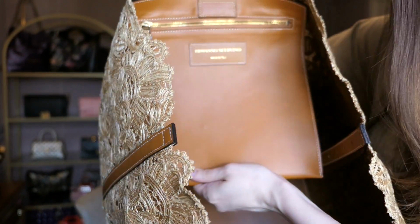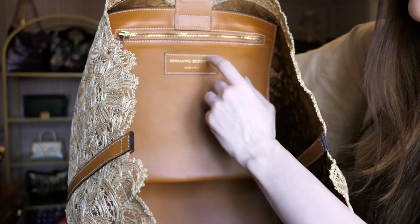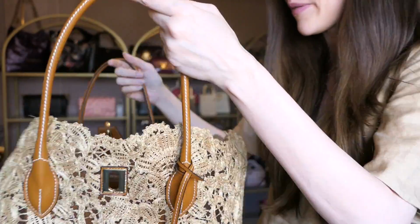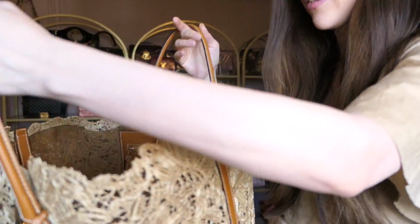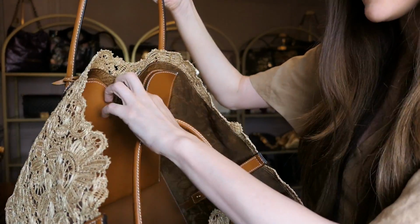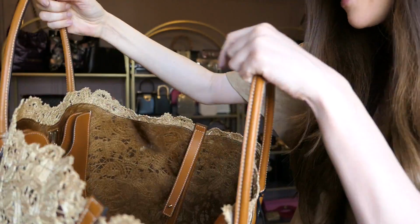Look at this, how gorgeous it is. So you got one big pocket, you know, where you could put your passport or anything in that you want to zip up. That's a bit more, you can obviously get a bag organizer, and I'm going to try my Neverfull bag organizer in a moment. So the front of the bag also has a piece of leather, but it's not zipped up. You can basically just slide something in there.